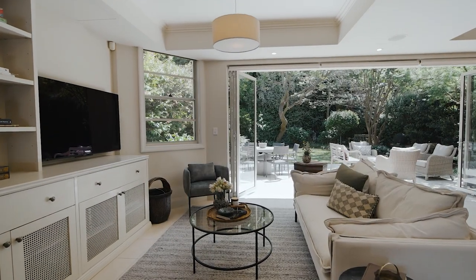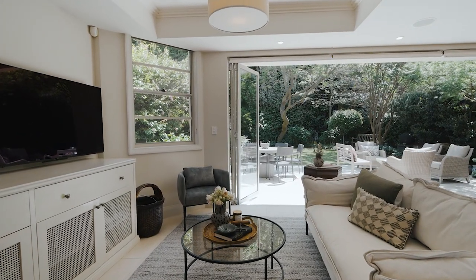Perfect for downsizers or professional couples, Pulpit Point has that lifestyle that everyone's looking for. One of the standout features is that this home has an internal lift, and there's plenty of living space for those that love to entertain.